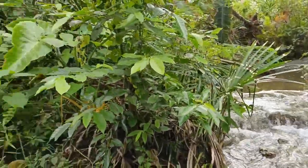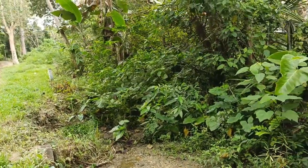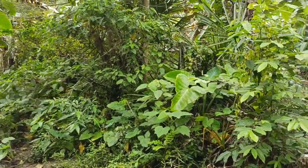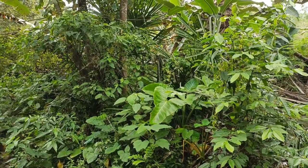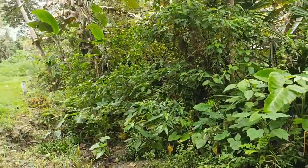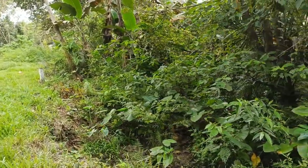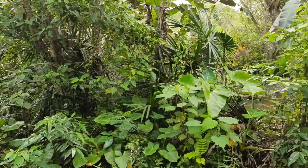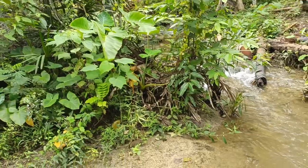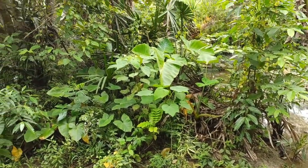Right, so the area, guys, here is the area, this one. So this is 3.2 hectares. This is a titled property. This is for sale. This is located here in Bilar, Bohol. Alright, so this is along the creek, the unlimited flowing source of water.